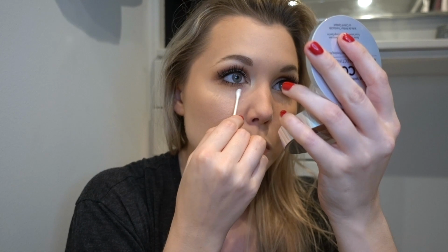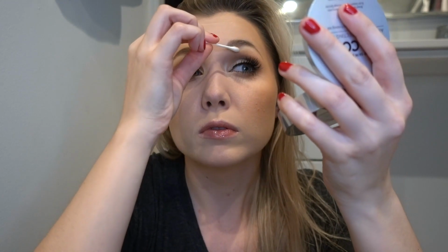So now, the last thing I normally have to do is take a Q-tip and clean up any mascara from under my eyes or on my eyelids. My eyelashes are really long, so it's really easy for mascara to get on my skin. This literally happens almost every day.